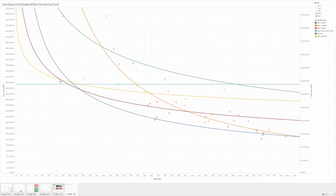And the point at which they cross over is about 14,000 miles. So if the car is really low mileage, according to this data, this is probably more of a mathematical anomaly, because if the mileage was the same, I would still pay more for the 987 Gen 2 Sport than the base. And maybe this is where options come into it, which is not shown on this data.